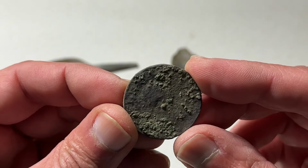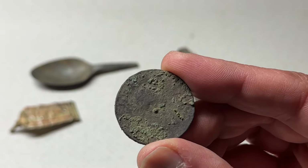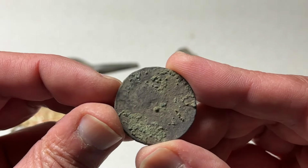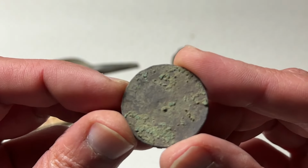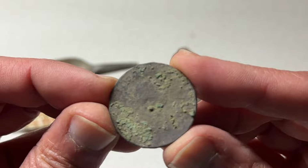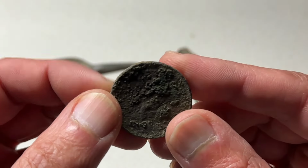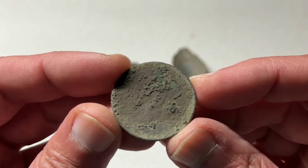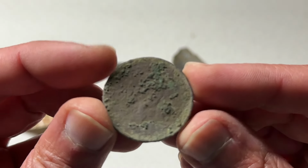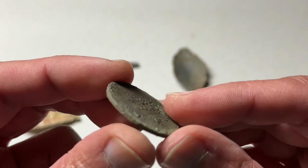Then I thought this was a token, but no, I think it's actually a coin. And if you see there, maybe this is the face of someone, but I can't make it out. I don't know, maybe you can. It's quite a heavy coin too. And then this side, which I don't recognize the coin, I don't know, it's just quite corroded as you see there.